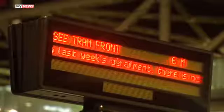The final report will take months to complete. Investigators know what caused the crash, but desperately need to find out why.